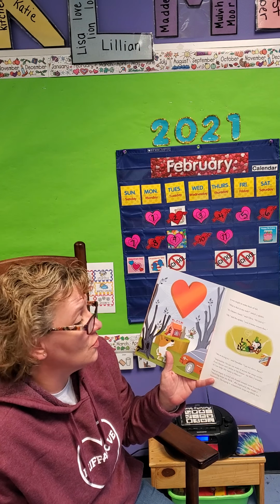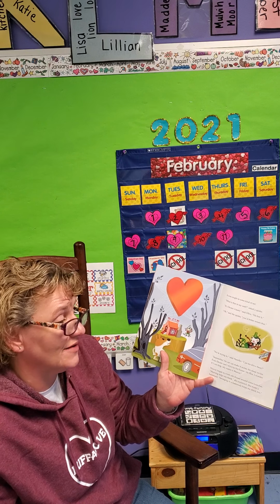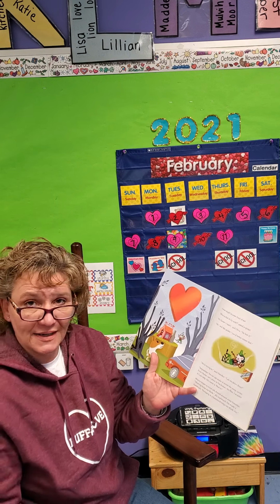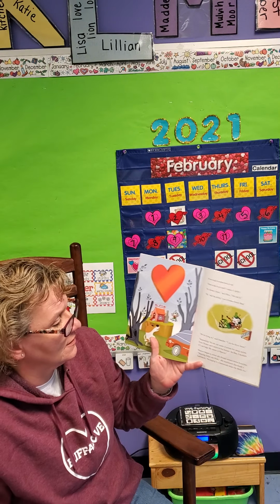Impossible. No car can cross the steep ravine. Even Dexter can't drive to his house. He flies. I wonder if I can help. My name is Weaver. Oh, Weaver is the spider.